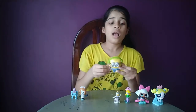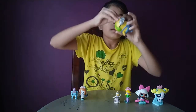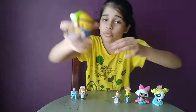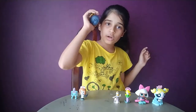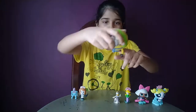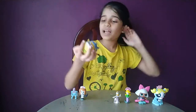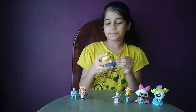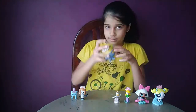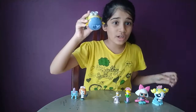And my favorite thing about him are these green headphones. Green is my second favorite color, and my first favorite color is this color, blue. And it's not removable like the bow and all. It's not removable, but there's one cool thing.